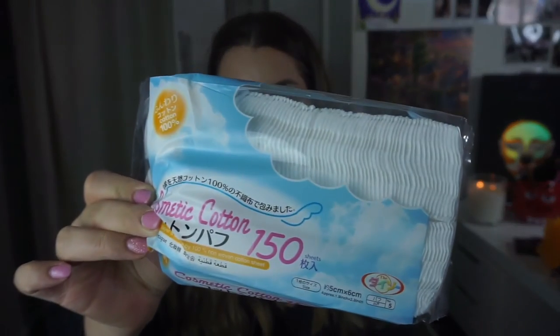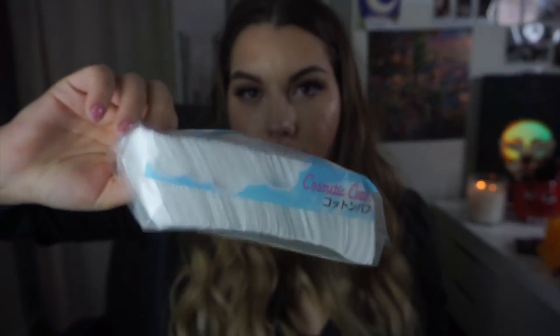That rhymed. Next, I just got some cotton puffs, just their 150 pack for $2.80. They're squares, and yeah, like that.